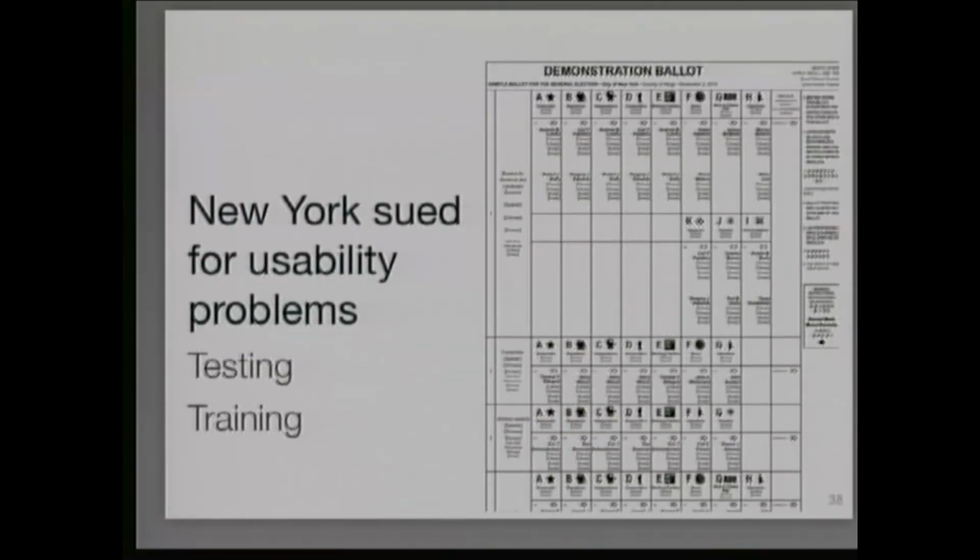New York is like my favorite whipping boy. This ballot is part of a lawsuit. The minor parties sued the Board of Elections. There are minor party races here. This is how they go, right? This is one contest. This is another contest. This is another contest. So there's all this crap on here.